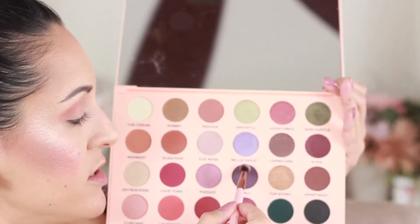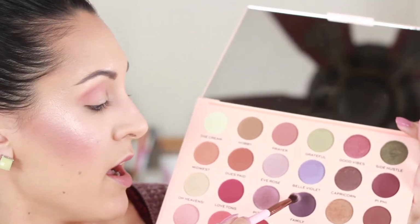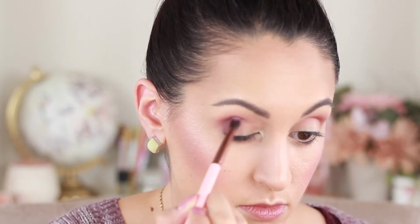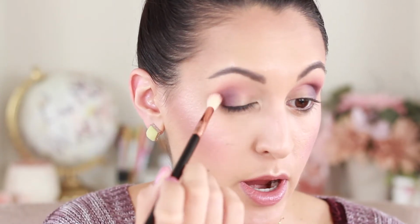Now, just something for you guys to note, these matte type shadows do have some kickback. They are soft. They're not Anastasia Beverly Hills level soft where you're gonna have tons of powder flying everywhere, but you don't need to be really aggressive with your brushes. You just need to dip them in lightly and you'll pick up plenty of product on your brush. Then I'm gonna go back in with the Sigma brush that had Prayer on it and just make sure that those two colors are blended together nicely.